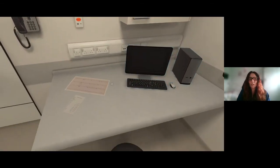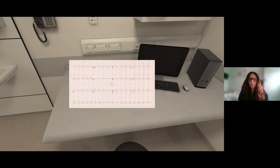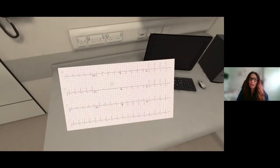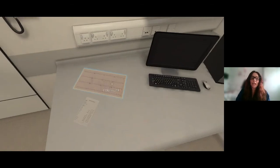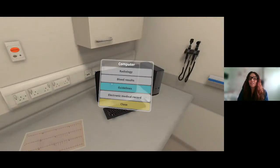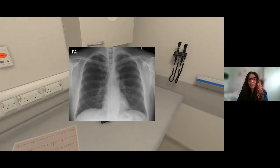Over by the computer, this is where all your investigations come back. So you can pull up your ECG and it pops up. And if you're in your VR headset, it literally jumps up in front of you. You've got your ABG results. So you can pause these scenarios and, if they're starting to decipher these, see what they are picking out. You've got your radiology. That's back now.